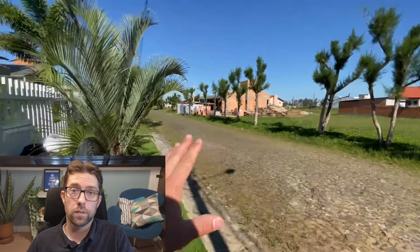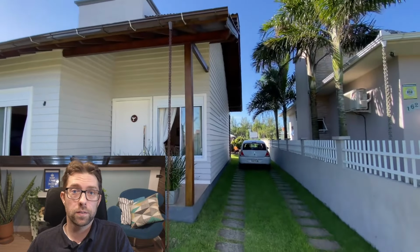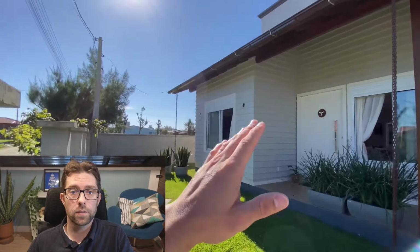So you can see there's lots of other houses here, and then also lots of empty plots of land that are for sale as well. And you can also see here the front fence hasn't been finished yet, so they've put in the posts, but then the buyer would have to install a fence and a gate. Okay, so let's go inside the property.